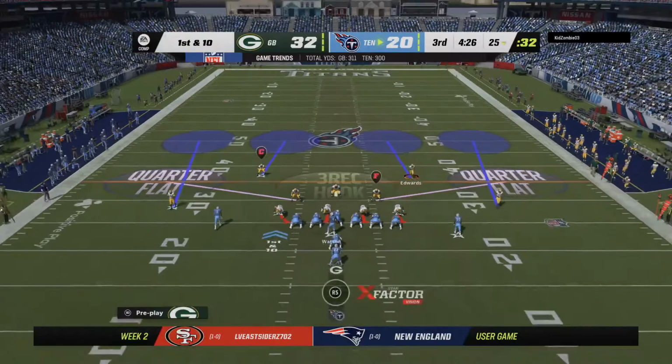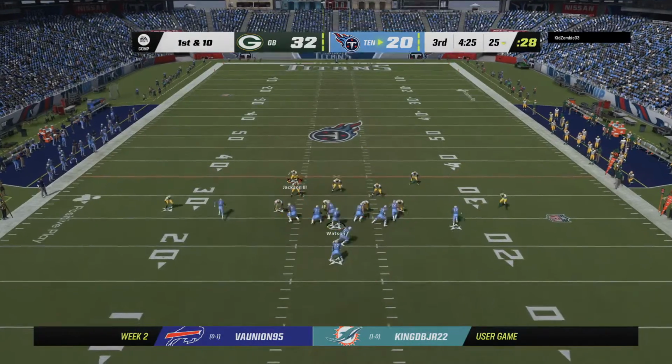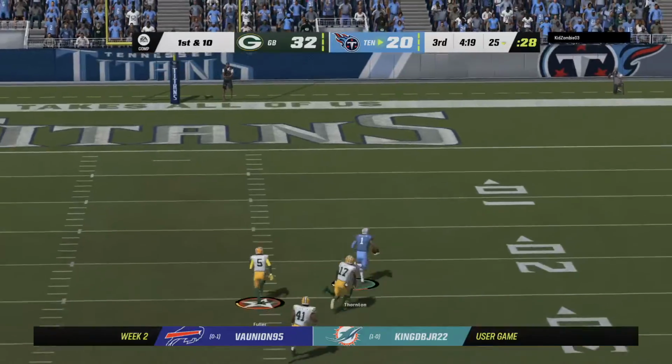Tennessee offense about set and ready to go. Right now, Charles, it just feels like they're trying to keep pace. They did score the touchdown last time out, but they still trail by double. He's got a man, complete.